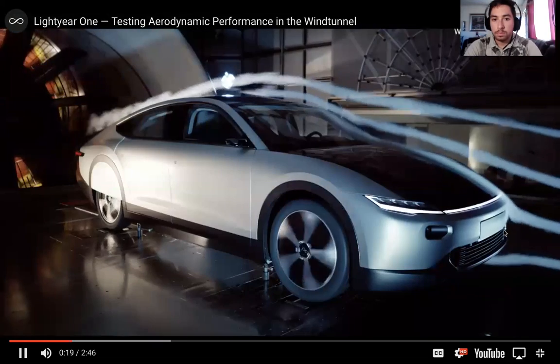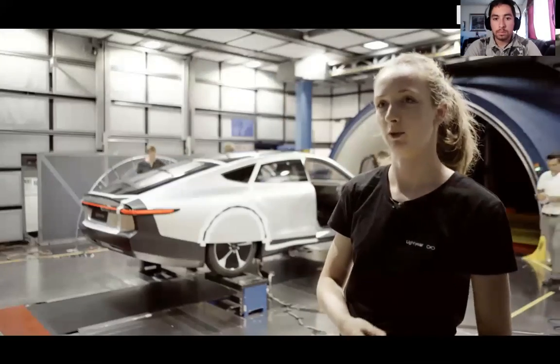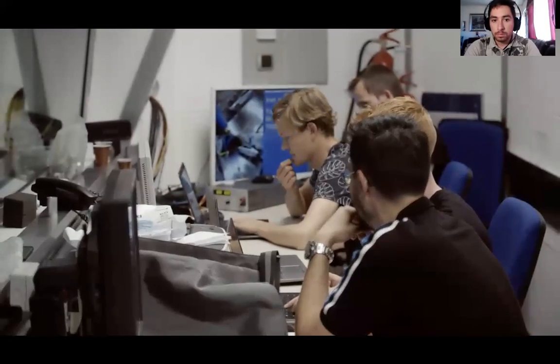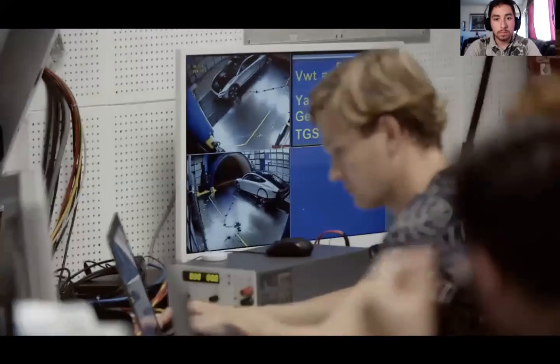Lightyear 1 is a very efficient car. And one of the factors that's influencing that is the drag of the car, so how much resistance it has to the wind. So if we reduce that resistance to the wind as much as possible, we can drive further with the same amount of energy. So it's important that we test here how well it performs with different wind speeds.